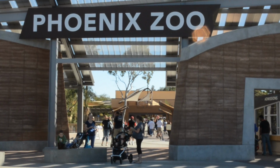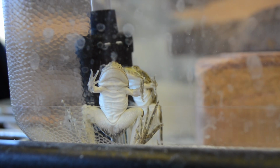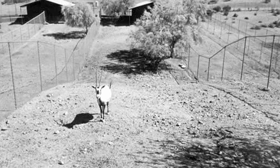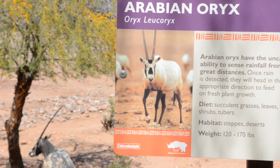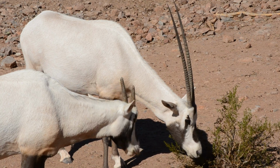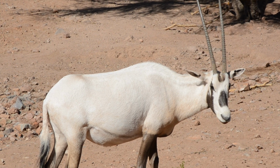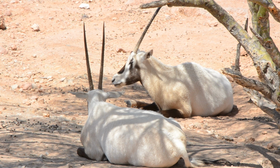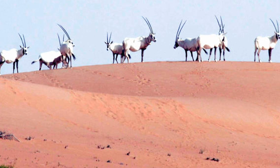The Phoenix Zoo has a number of conservation projects. They actually started with field conservation work back in 1962 with the Arabian oryx. Just as we opened the doors for Phoenix Zoo, we were approached by the United Arab Emirates on a project to try and save the Arabian oryx, which many people know as the unicorn. We became the home of the world herd of Arabian oryx, which at that point had gone extinct in the wild. The Arabian oryx is part of our logo. It's part of our 50th anniversary logo. We kind of were the ark for the oryx.